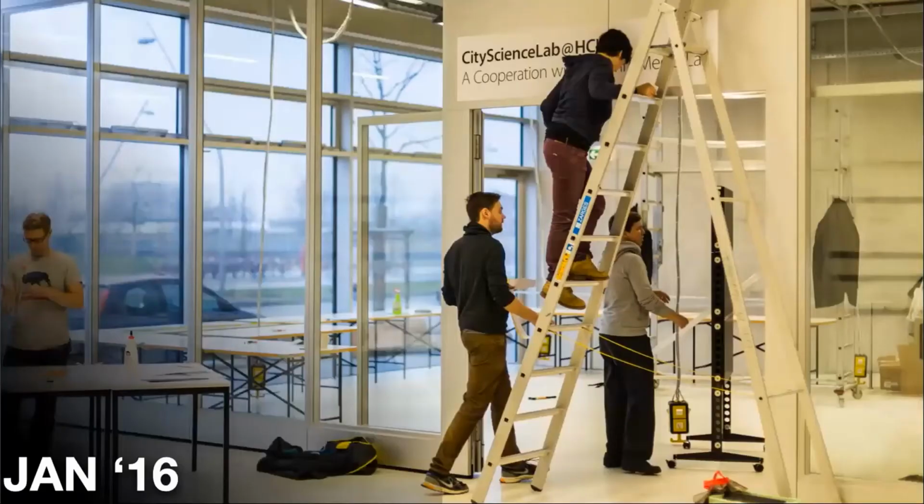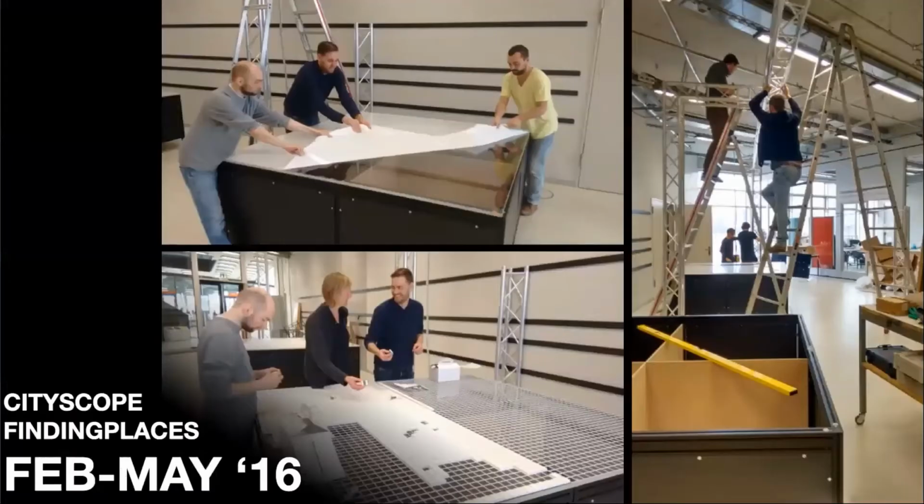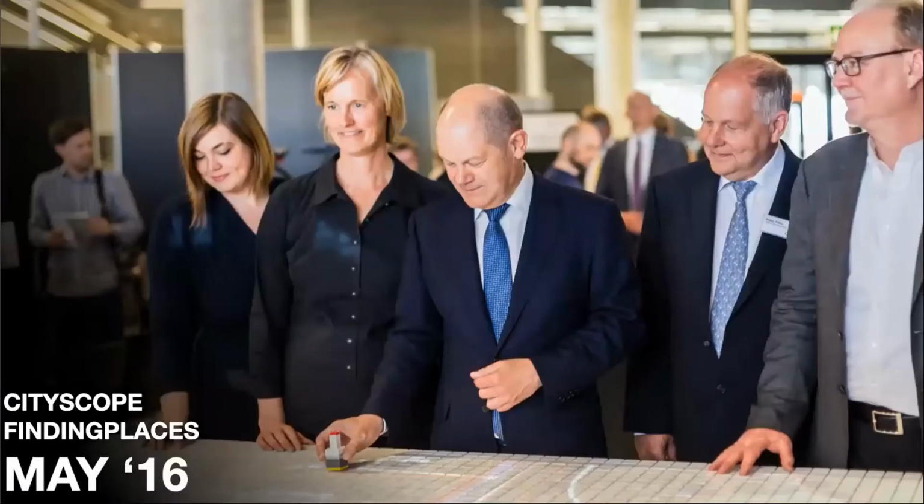And this is the City Science Lab in 2016. That's everybody that was in the lab at the time. We literally just hung the sign that week. We really hadn't had anything. But in sort of a blitz process, in a matter of 2 months, we copy-pasted everything we knew about Cityscope and collaboration, community engagement, participation, everything we learned, into the city of Hamburg. And by May, we had opened the Finding Places project, exactly 3 months after we started, this kind of German accuracy.